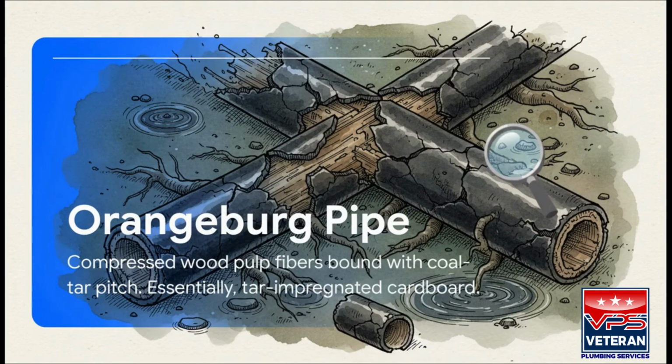Now it's not plastic, and it's not metal. It's basically wood pulp and tar. Seriously, think of a really thick, heavy-duty paper towel tube that's been soaked in tar. Now, what do you think happens when you bury that in wet, shifting soil for over 60 years? Yeah, you can probably guess. It gets soft, it starts to bend and deform, and eventually, it just completely falls apart.